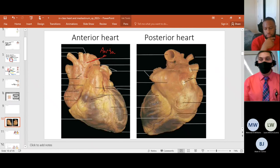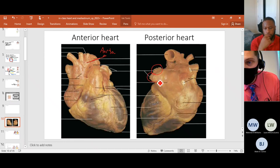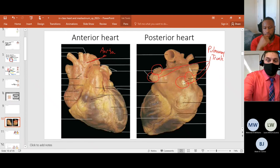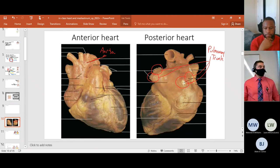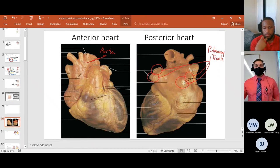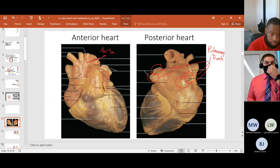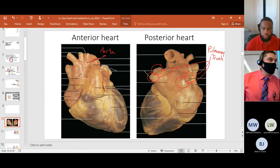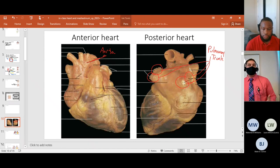In terms of looking at the posterior portion of the heart, these four guys right here, I would recommend using as a landmark. And this is going to be the pulmonary trunk. Now, as we remember from last semester, when I hear the word trunk, it means I'm going to have several pieces coming off of it. Remember, common means two pieces coming off. Trunk is going to mean a whole lot more than two. So my pulmonary trunk is going to give way to pulmonary arteries or pulmonary veins or something like that, right? Pulmonary something. But my pulmonary trunk is going to have four vessels coming off of it.